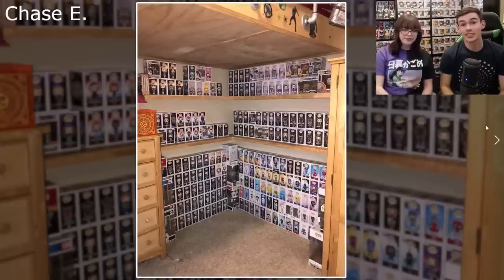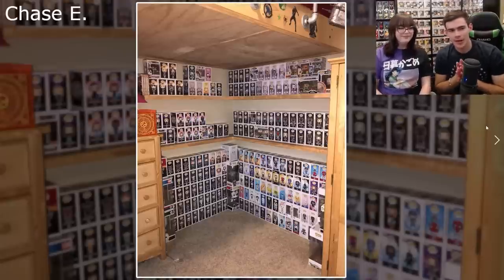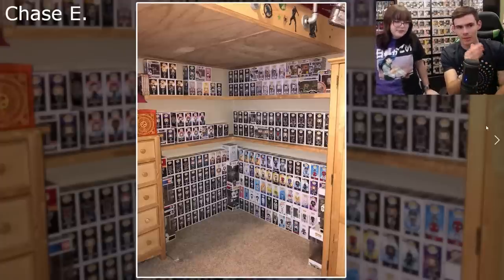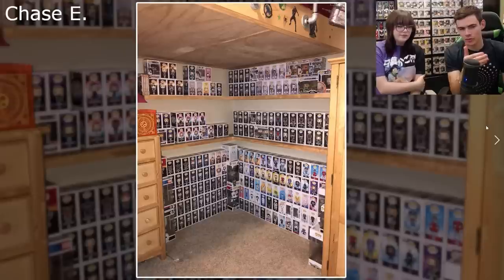Good job. Great job. Next up, we do have Chase E's collection here. So, right off the bat for display, I'm not going to lie, you're going to lose a lot of points just because some of your pops you can see, and then you have some in the corner with the Mickey Mouse, and then I think that's a Mandalorian pop, and Baymax is unfortunately turned completely around.